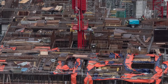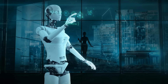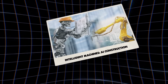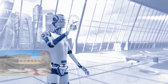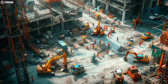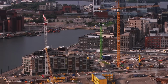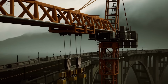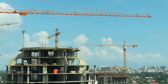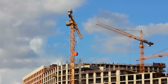And just when you thought construction couldn't get any smarter, AI takes it to a whole new level. Intelligent machines, AI construction. Artificial intelligence is storming construction sites, hard hats and all. In China, AI-driven machines are turning traditional construction into a high-tech symphony of efficiency, precision, and speed. These intelligent machines are the masterminds behind some of the most ambitious building projects in the world. Get ready, because this is where the future of construction gets seriously exciting.